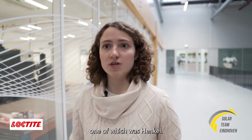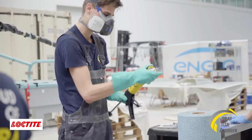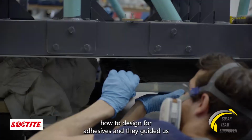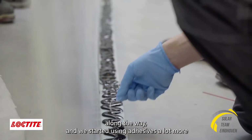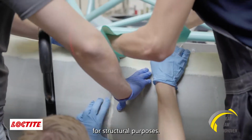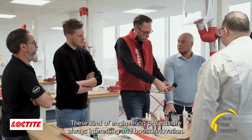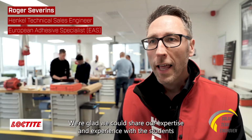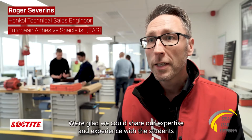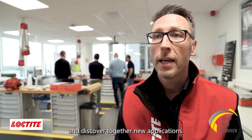One of which was Henkel. They helped us a lot with knowledge about how to apply adhesives, how to design for adhesives, and they guided us along the way. And we started using adhesives a lot more for structural purposes. These kind of engineering projects are always interesting and boost innovation. We are glad we could share our expertise and experience to the students and discover together new applications.